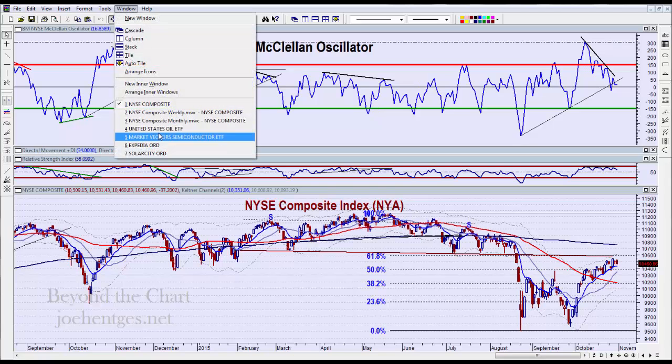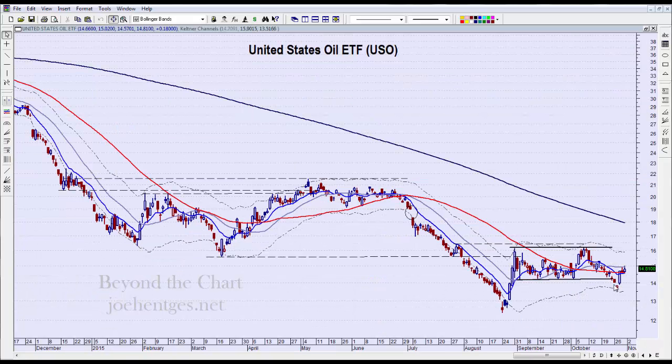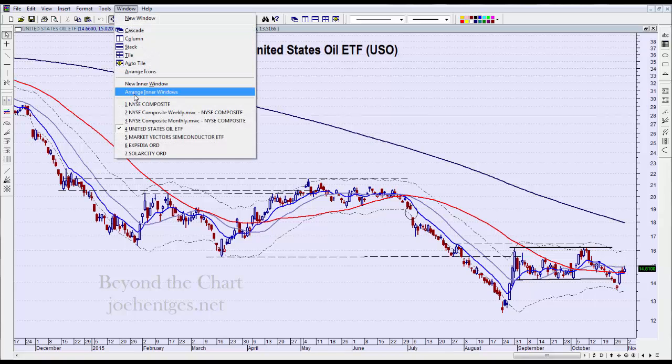Let's take a look at United States oil real quick. Oil got a little fake out, trapping the bears here, pulled back up into here, and we're right at the midpoint of this congestion, and that's at 15 on USO. To me, if we break above on USO, it's probably going to go the other direction and pop out the other way and head north. That's what I'm looking for on USO.